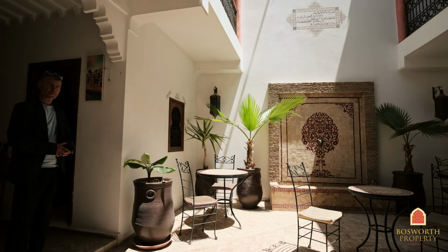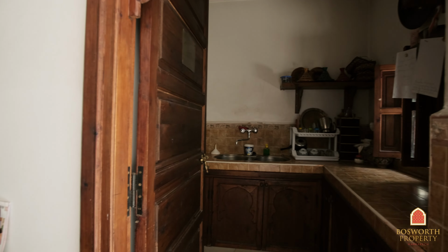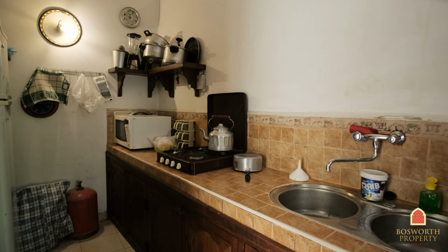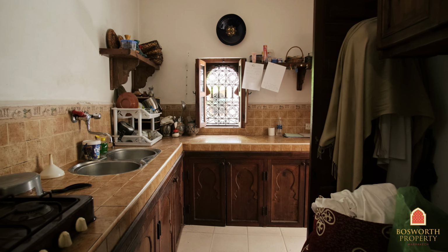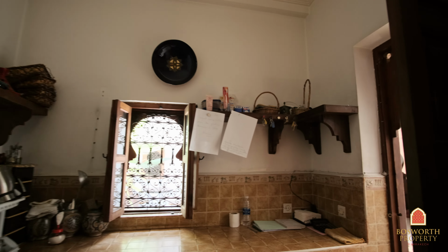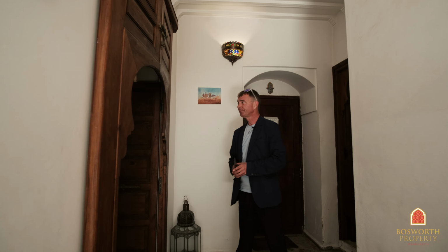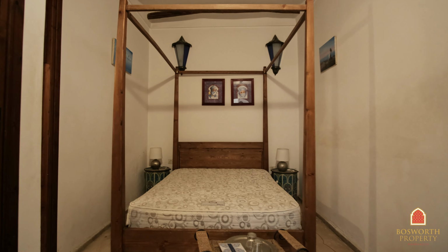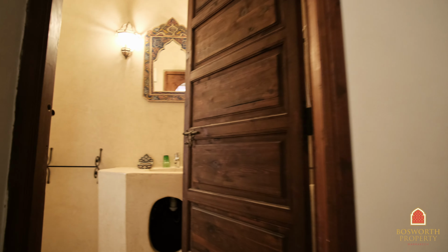This way we go past the kitchen here. It's a decent size for a Riad. Here we are at the door to the second room. Again, it's not set up, but you can see the space. Nice high ceilings, and a little ensuite there as well.